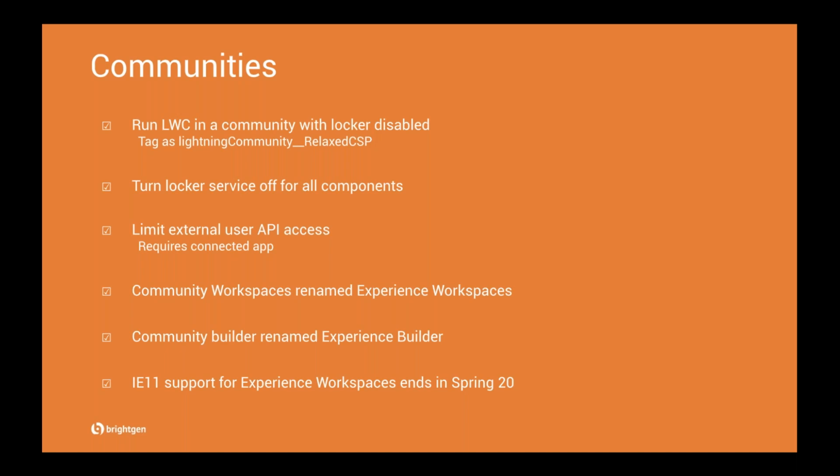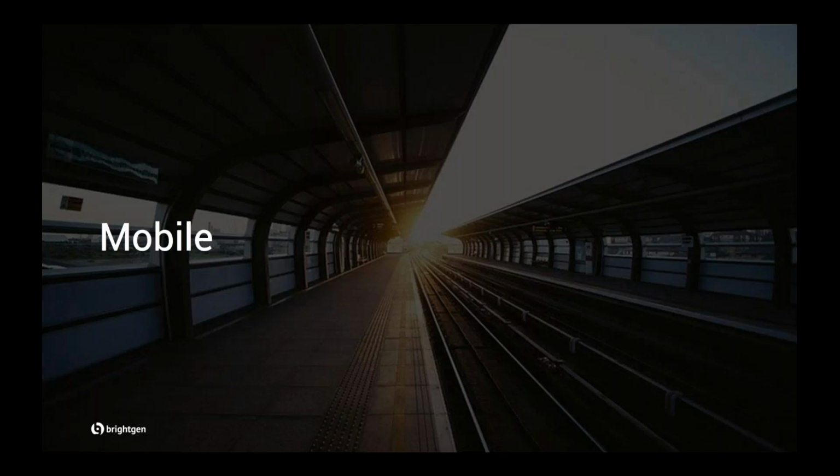And then a bit of renaming. Community workspaces have been renamed Experience Workspaces, and Community Builder has been renamed Experience Builder. I actually think I may have been at a session where we came up with those names, or at least they were the names I voted for, so you can probably partially blame me for that. And finally, Internet Explorer 11 for Experience Workspaces, previously known as Community Workspaces, ends with this release.